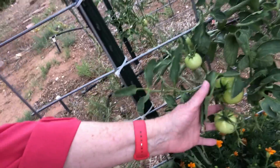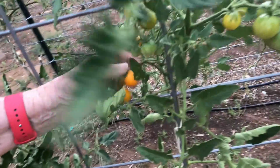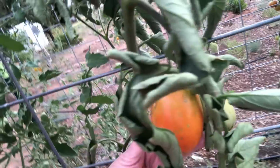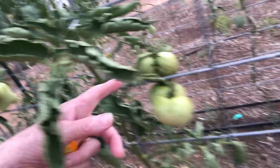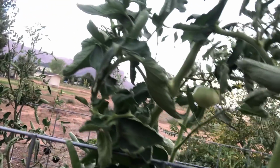So here are some right here on this little plant and more over here. Here are some baby cherry ones, and these are quite nice. This is an Amish paste. So it's a lovely tomato, not quite ripe. More coming there, more coming here. Then I have this monster tomato plant, and it has 1 tomato, 2 tomatoes is all that this whole thing has produced, so not very exciting.